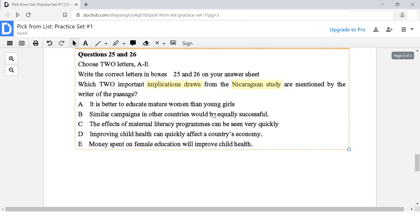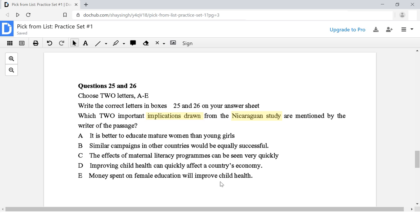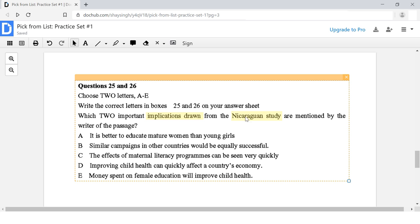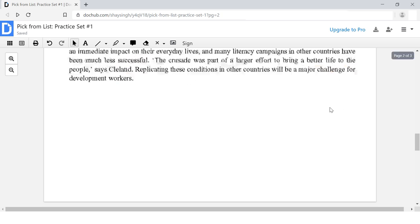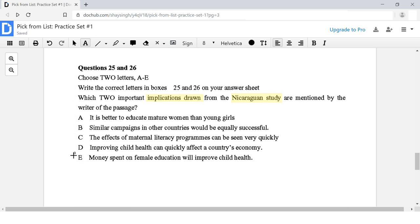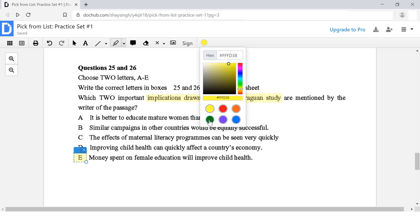So let's come down to our answer choices and see if we can find something related to money, resources, or budget. Okay, so here I see nothing about that. Nothing there either. Here also I don't see anything about money. Nothing there either. I see economy. And then here I see the word money. So here it says, money spent on female education will improve child health. Well, that is exactly what this paragraph is telling us. It's telling us that we should increase the budgets because that is going to improve child health. Right there it says that. So this is one of our answers. The letter E is going to be one of our answers.